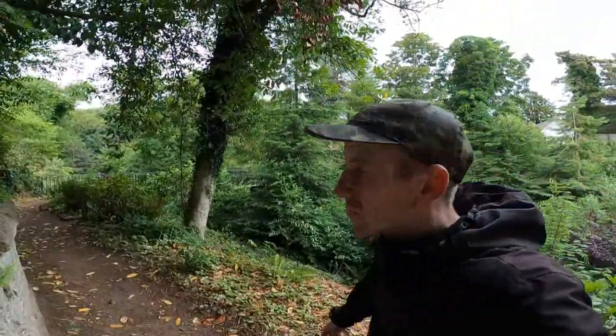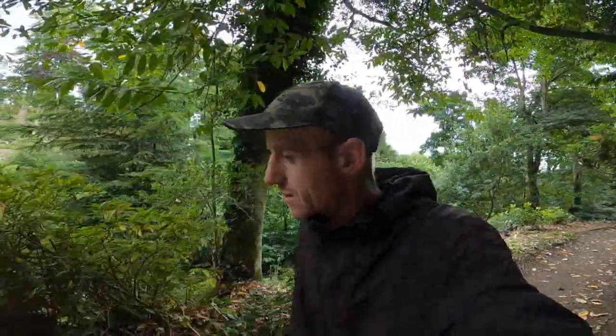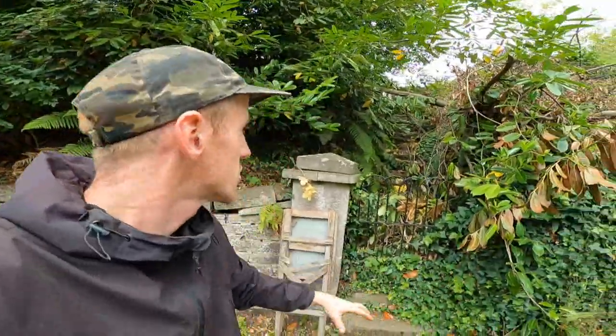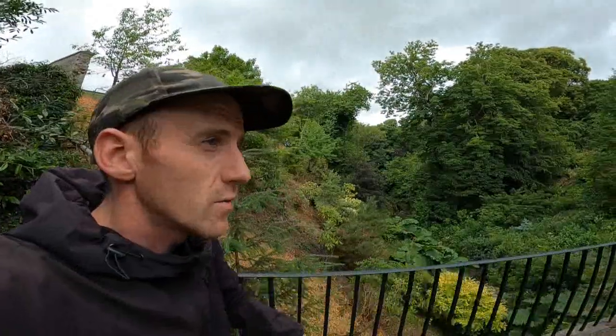So I think one day in the future I'll probably come back to this area and explore a bit more, because I think there's probably more hidden history just in all the wee nooks and crannies. There's still more paths to go and explore as well. Every corner you go around, and again, everywhere you look, there's just little historical nuggets just blended in with nature. The way this area has been landscaped, it's been refreshing to explore here, folks.